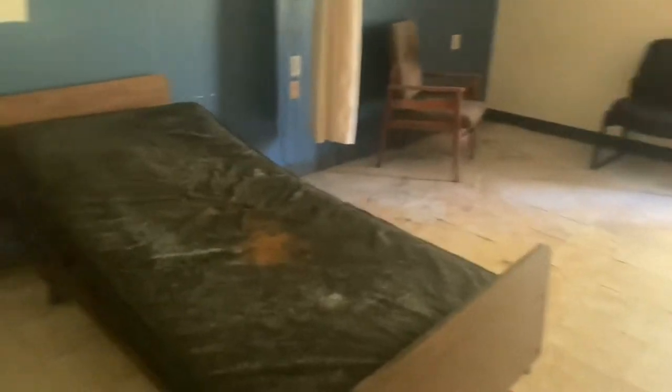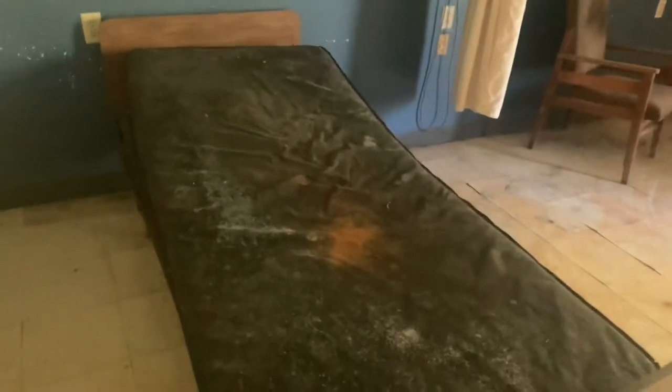All right, guys, so I am in the nursing home right now. This is room, I believe, 106. It doesn't have the room number on. Guys, look. The bed and everything is still here. The patient that used to be in this room, guys, his stuff is all still in the drawers, perfectly folded.